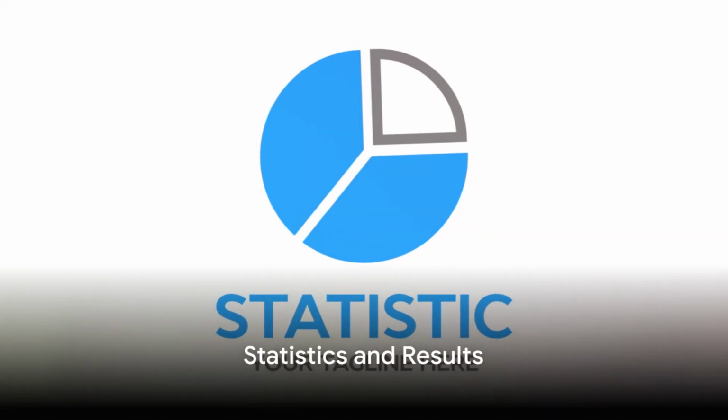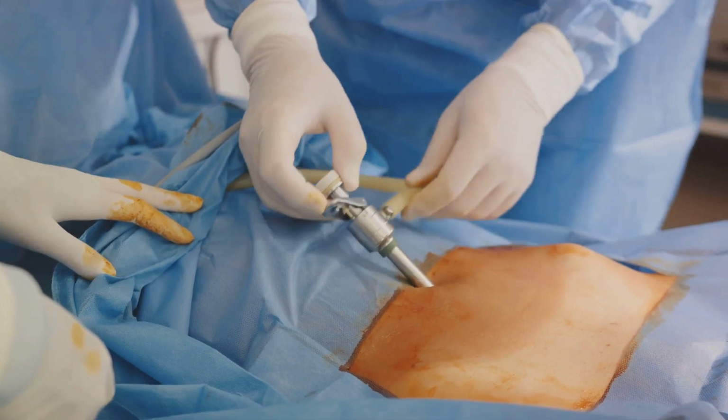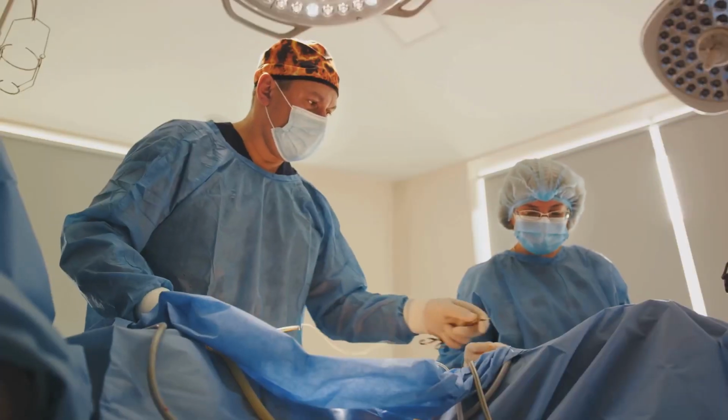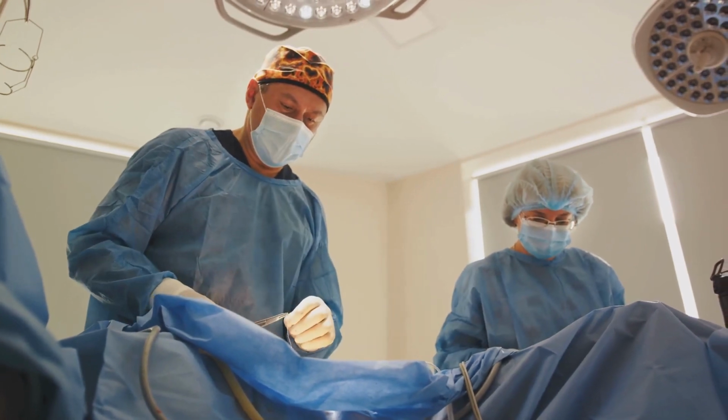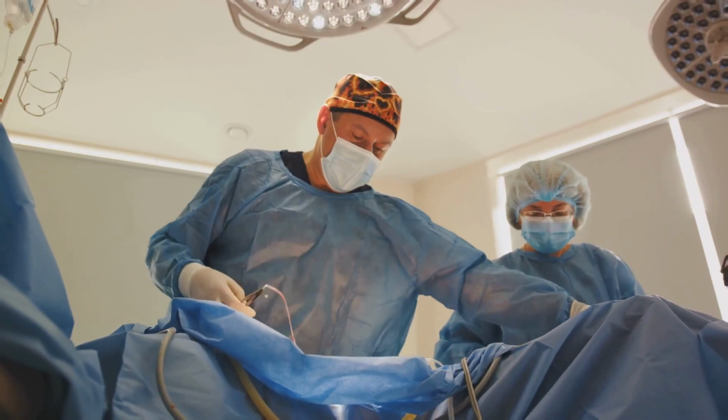Now, let's look at some statistics. Studies indicate that gastric bypass may show a slightly higher percentage of excess weight loss compared to the gastric sleeve. Additionally, the resolution of diabetes is notable in both procedures, with some studies suggesting a higher rate in gastric bypass.